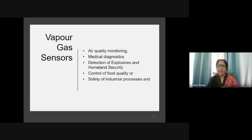Now, why vapor and gas sensors? You must have heard that they matter in medical diagnostics. That was the previous talk, which said that vapors are very important. Why are we so much interested in sensing the vapors? Because if you have to go for air quality monitoring, you have to go for sensing the vapors which are polluting. Medical diagnostics, detection of explosives.